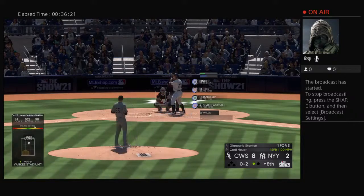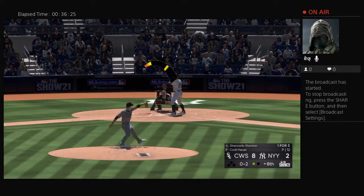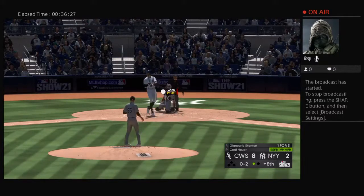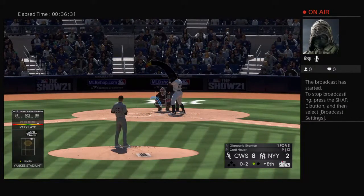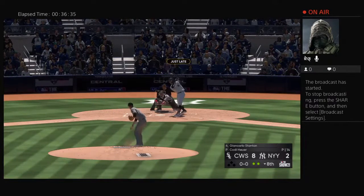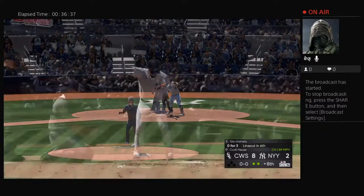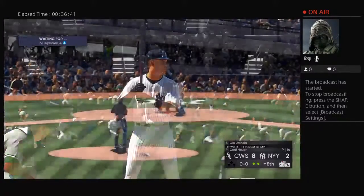That was ugly. Fouled off. Here it comes, 0-2. Still no balls and 2 strikes. 1 out, nobody on. Struck him out. Struck him out again, I should say. His 3rd punch out of the game.